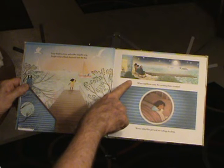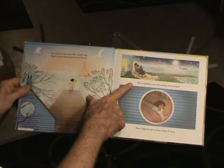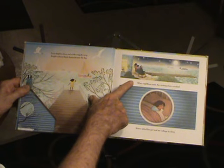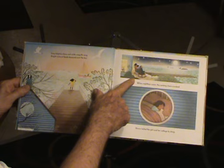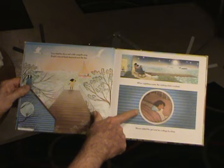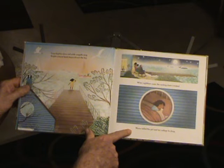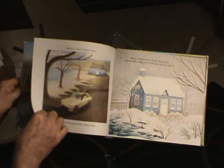As the little girl and her mother and perhaps her grandmother are sitting in rocking chairs right by the beach, looking at the whales and the full moon. What a beautiful sight to have rocking chairs right by the edge of the ocean. The little girl finally goes to bed with her little teddy bear. Waves lulled the girl in her cottage to sleep. Yes, how sweet it is.